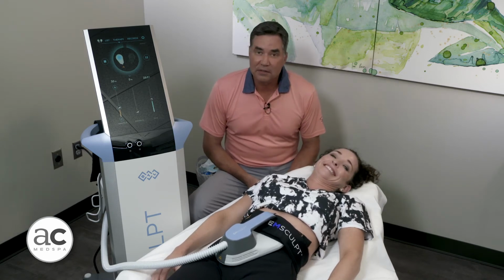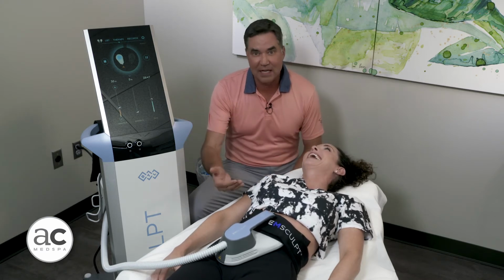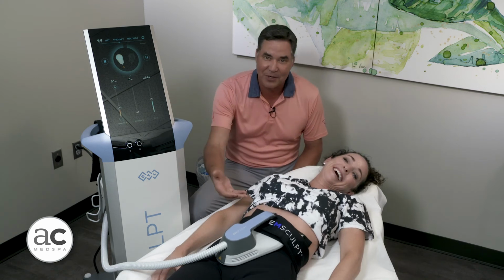One thing that you have to know, if you have a stronger muscle area, you won't be able to tolerate as much because you have more muscle. So she has a lot weaker muscles than I do.